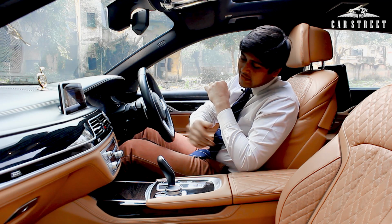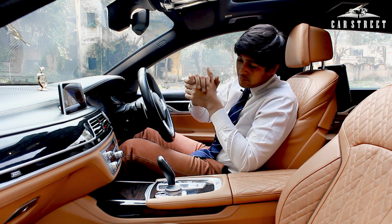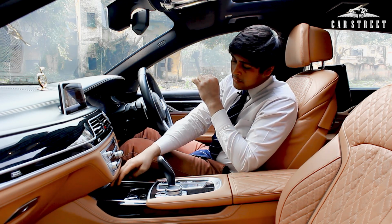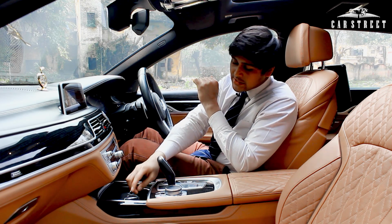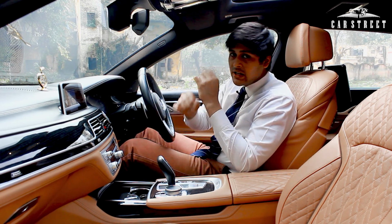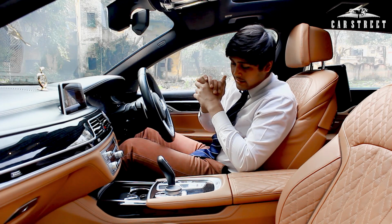Humko central console mein milti hai thodi bahut storage space, and this entire panel is covered with this very shiny wooden panel, which can also be seen on the dashboard. It comes with storage spaces over here under a slider button, and it comes with a wireless mobile charging port. It comes with a USB output for the purpose of charging your mobile phones. It comes with a BMW ashtray within one of the cup holders. It comes with two cup holders, which can be heated or cooled through the use of the climate control system itself. And it comes with a cigarette lighter in the middle.